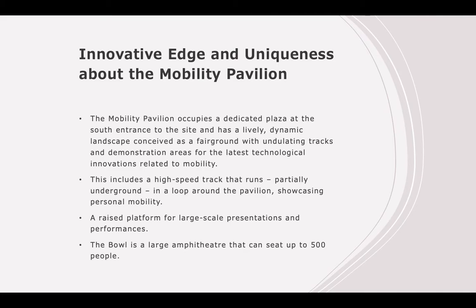It also includes a high-speed track that runs partially underground in a loop around the pavilion, showcasing personal mobility. It also contains a raised platform for large-scale presentations and performances. The bowl is a large amphitheater that can seat up to 500 people.